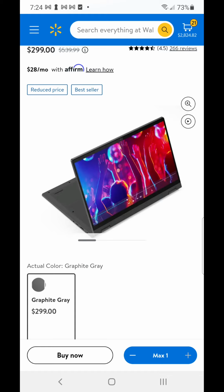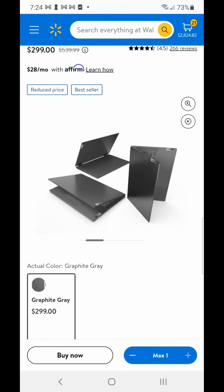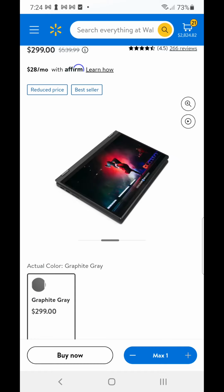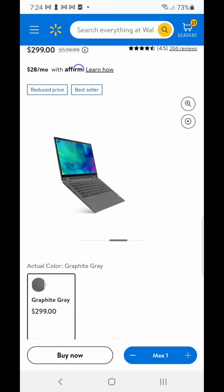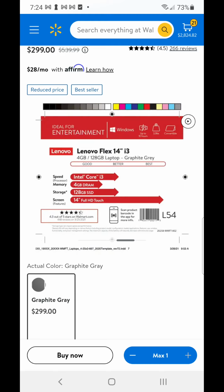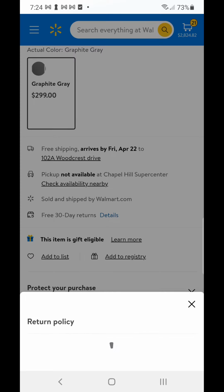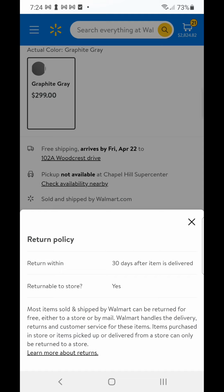Yes, ma'am, for $299. So, as you can see there below on the price, you will see there a free 30 days return, from the day after the item is delivered, returnable to the store. So, just in case you wanted to return this one, it's returnable to the store.